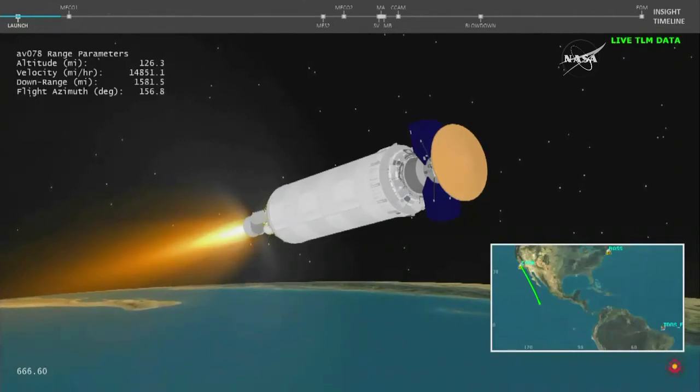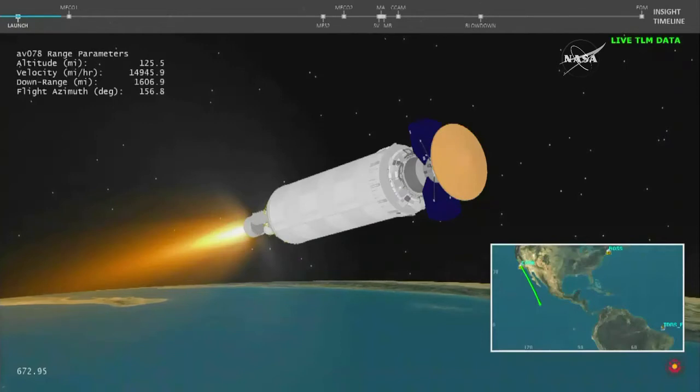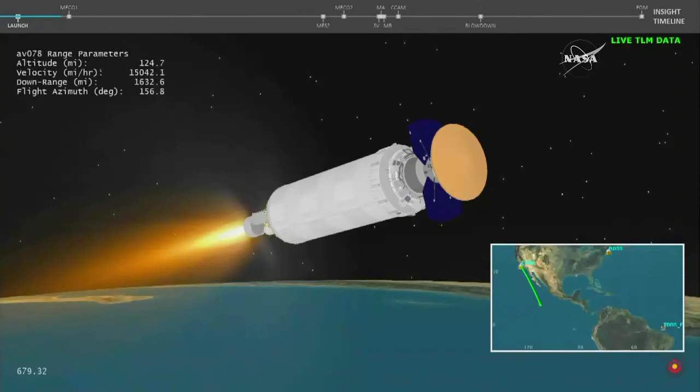We have about 2 more minutes left in the first burn of the second stage RL-10 engine. 2 minutes to MECO. Centaur continues to look excellent at this point. Tank pressures, body rates, throttle pressures, all in family.